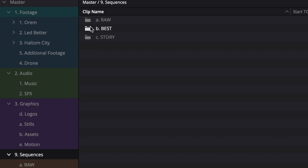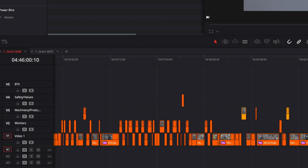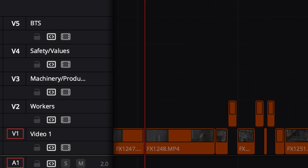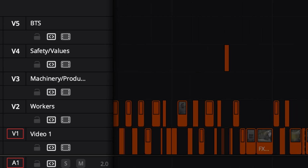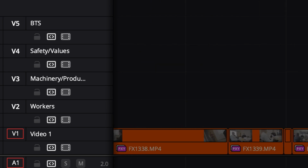Then I sift through all of the raw B-roll, starting with all of the clips on one track and cutting and raising the clips that are better. Each track above that base raw track is labeled. So if it's about machinery or the workers or safety, then I'll raise each clip to that respective track.